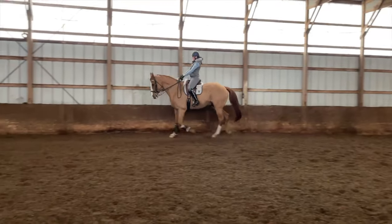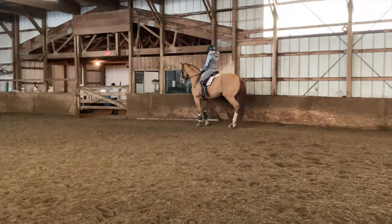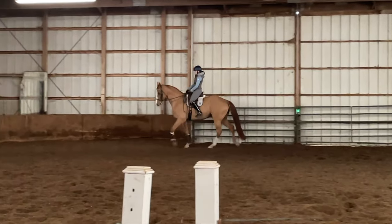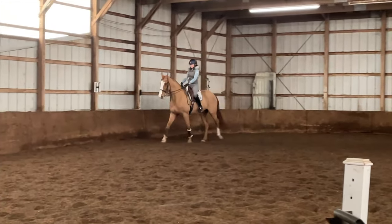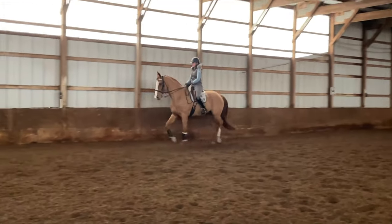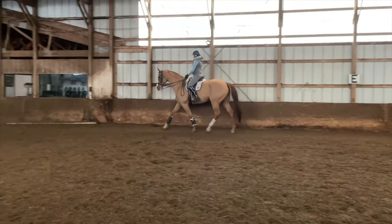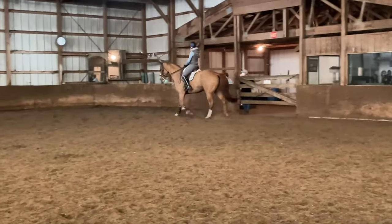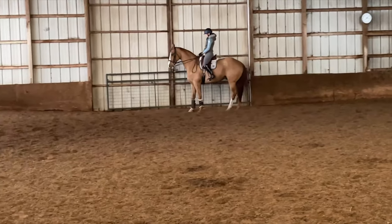So ideally, the goal is for it to feel so light and airy and effortless in your hands that you're only using your fingers. You're not using force. And unfortunately right now he is just not at that point. He knows how to do that. He just has been ridden in such a way that was on the forehand and stiff on the underside of his neck for so long that he does not have the muscles to do so anymore.